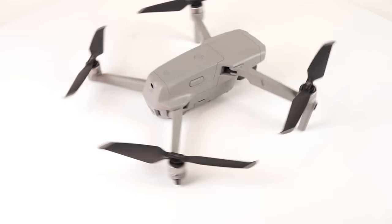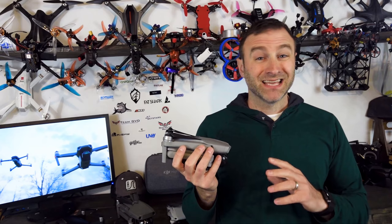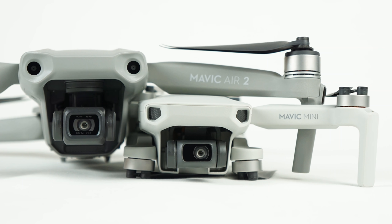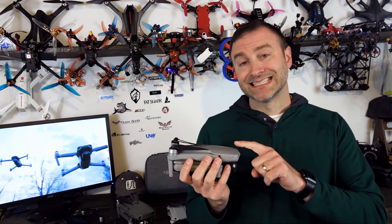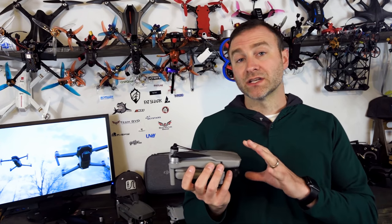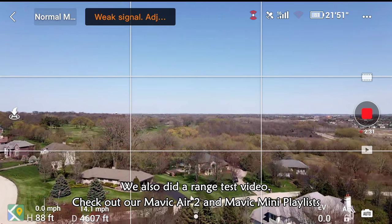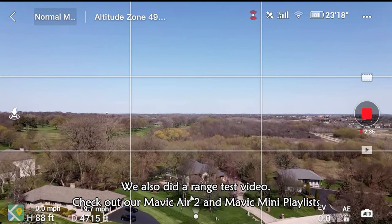Now, the Mavic Air 2 is absolutely a step up from the Mavic Mini. It is, of course, twice the price at $799, but there are a whole lot of reasons why you may want to opt for this drone instead. First and foremost, one of the most important things, I think, is the video transmission or the range on this drone, right? The Mavic Air 2 has a best case scenario of 10,000 meters, right? That's over 6 miles of range.